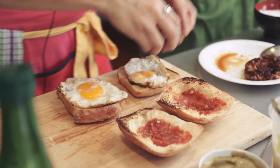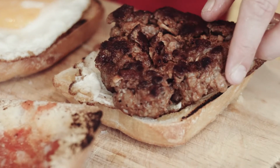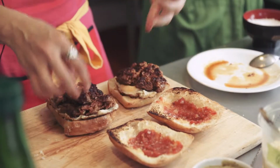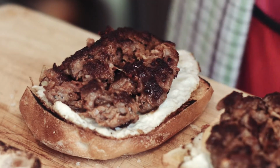Meat on egg, yeah. Ready? I mean, the egg might start to set a bit now, but it's still running. Important stage. Never waste that meat juice. I'm serious.